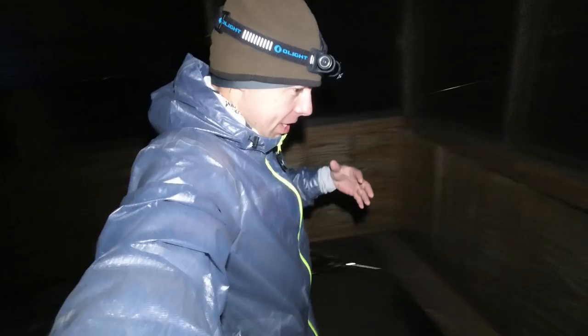All right, we're coming out of some big water. It's a little windier, of course, but it's not too bad chopping here. So that's a positive thing.